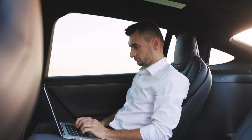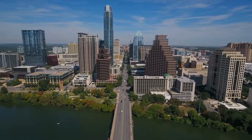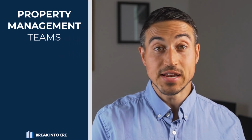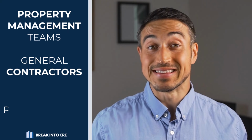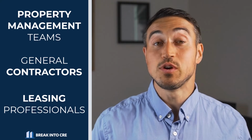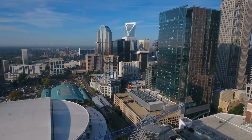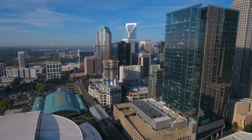Now, something else to know about the asset management career path is that depending on the size of the company that you're working for, travel can end up being a big part of your job. If you're managing properties in multiple different markets outside of where you're based, you're typically going to be expected to visit these properties regularly. And this is to make sure you can meet in person with local property management teams, general contractors, and leasing professionals, and also so you can tour the market on a regular basis to spot opportunities or major changes that might pose a risk to the company's portfolio.